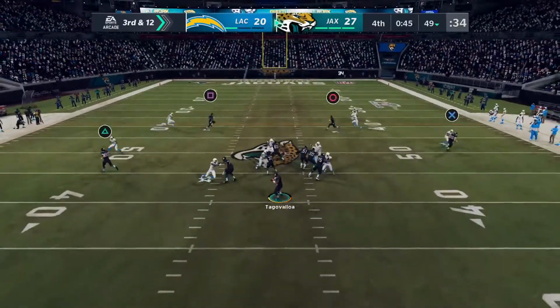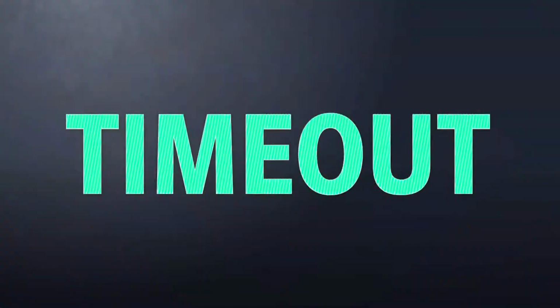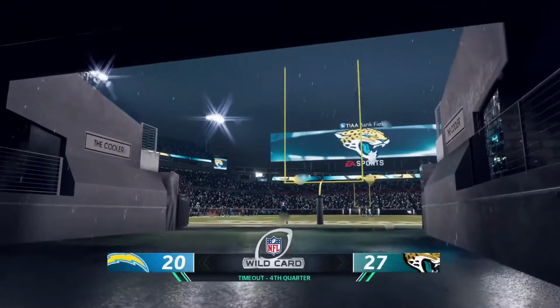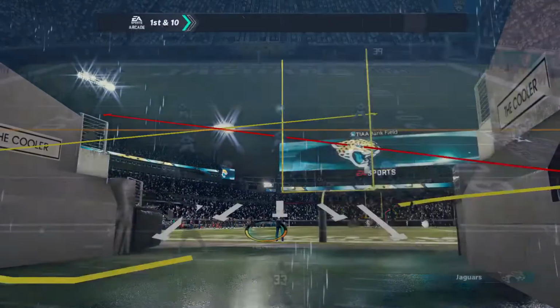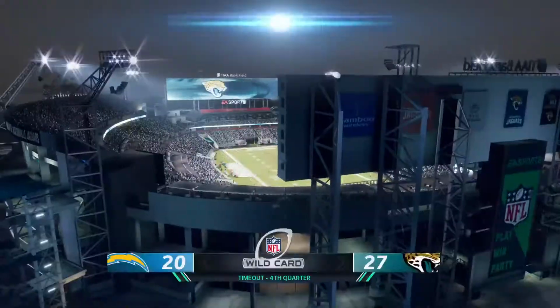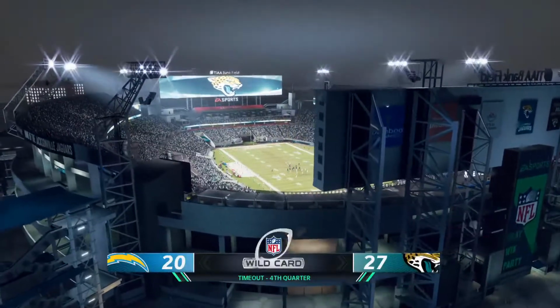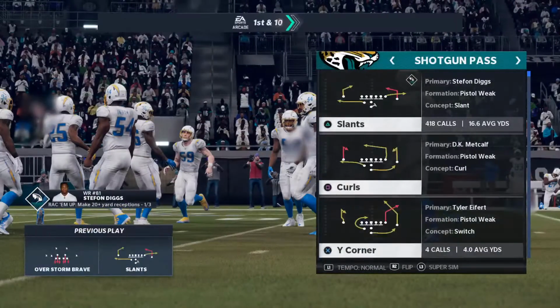To throw is Tua. A quick target here, complete to Metcalf. Chargers going to use their 3rd and final timeout as they'll stop it with just over 40 seconds to go in the game. I'll tell you, far from ideal conditions to play in, but neither offense has had much trouble. Plenty of points to go around. 1st and 10.